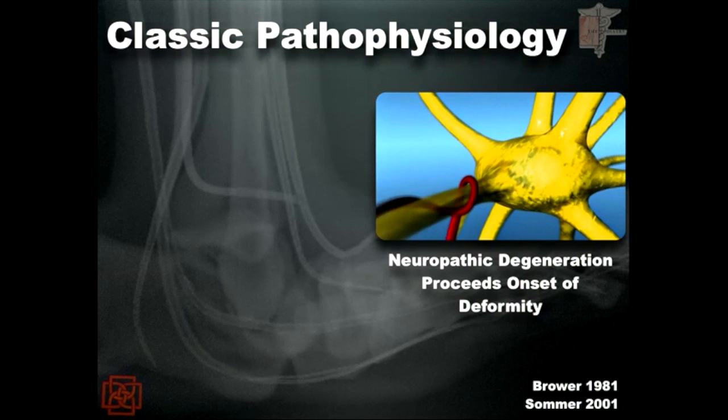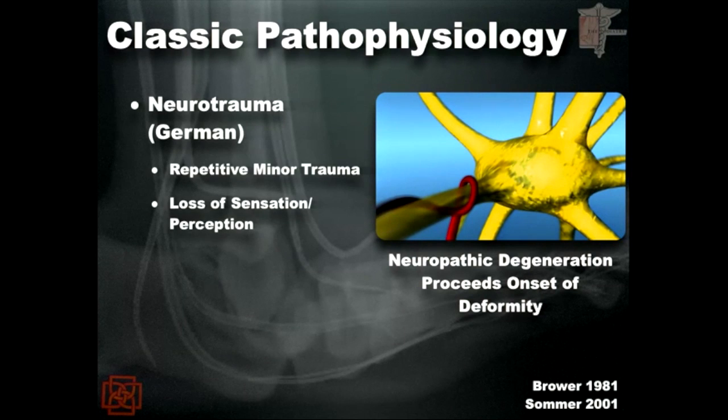So the classic pathophysiology that you learn about in school, and I'm not going to go into the long details, is still worth knowing, even though it's a little bit outdated. I'll start with neurotrauma, the German theory. They feel that this neuropathy happens.